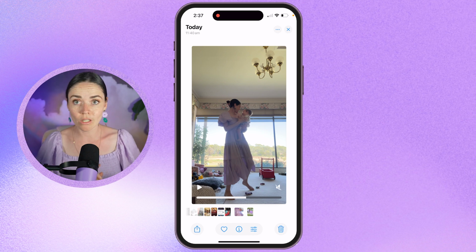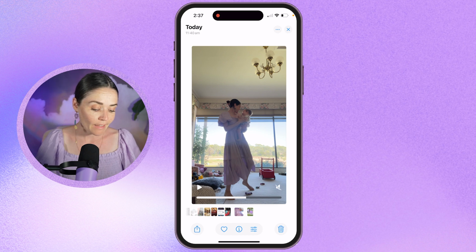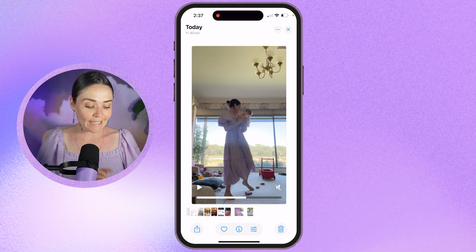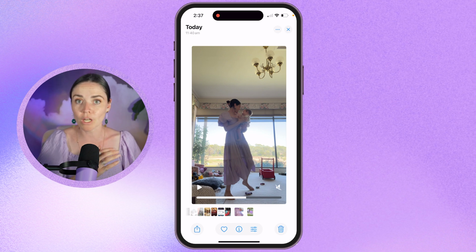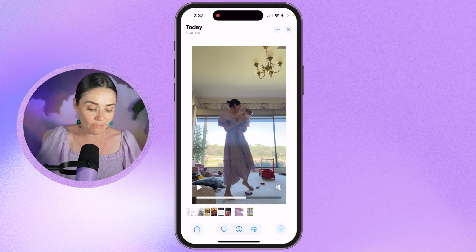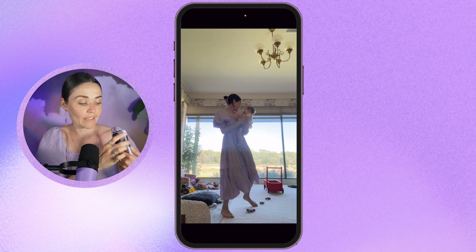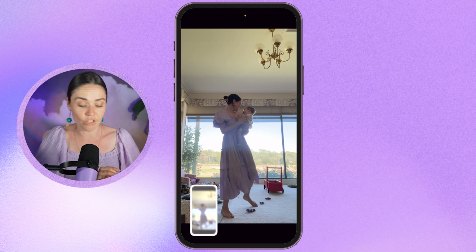So first, open up the video of your reel, unless you've taken a photo. For me, this might be a reel that I post later on. It's just a picture of me and my son dancing in the lounge room, and I haven't taken a picture of me and my son when I made this reel. So what I might want to do is take a screenshot. I'm going to open up this video and take a screenshot. For an iPhone, you're just clicking the side volume up button and the power button together, and it takes a screenshot of that.